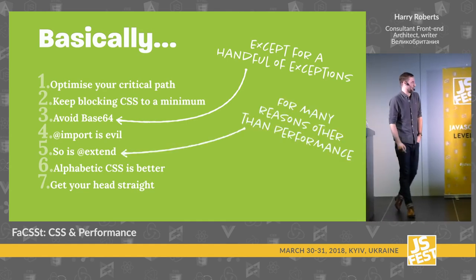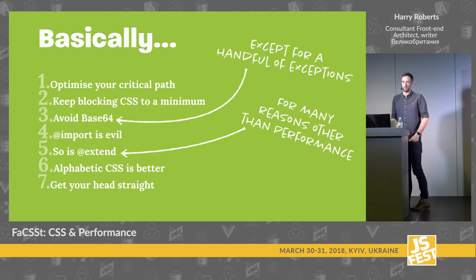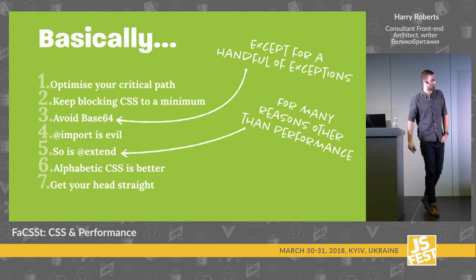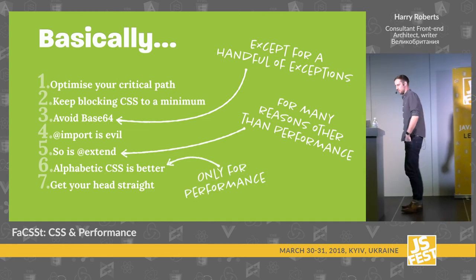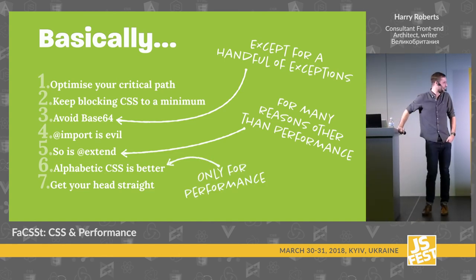Extends is also evil for lots of reasons. I've got lots of opinions about extends, but the performance ones are measurable. So extends is less beneficial for performance than mixins are. Alphabetic CSS is better, but only for performance. Honestly, don't do alphabetic CSS.